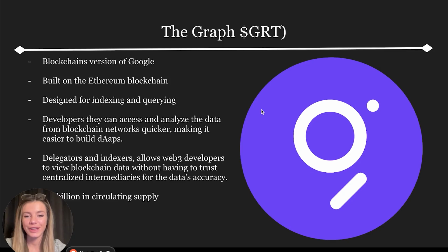Now, my second pick for AI is going to have to be the Graph, or GRT is the token. So the Graph, in nice and simple terms, it's pretty much like a Google for the blockchain. It is an open source protocol which is built on Ethereum blockchain also, and it's designed for indexing and querying, so pretty much it's designed for searching.